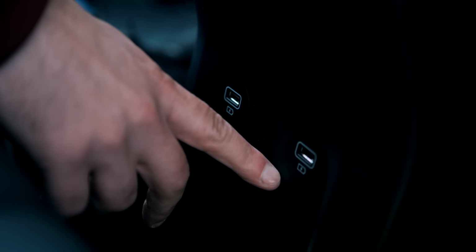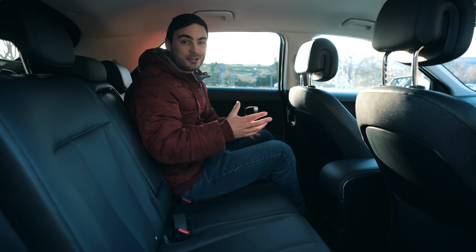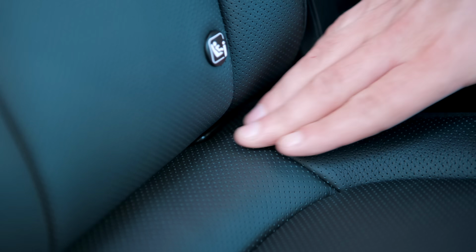There's 2 USB points. You can spec this with a 3-pin socket there, which could be very, very handy. And it does work on household appliances. There's also an armrest here with 2 drink holders. Isofix points, really easy to get at here.